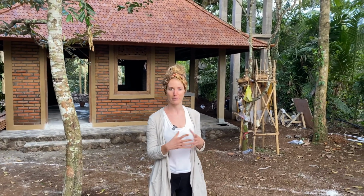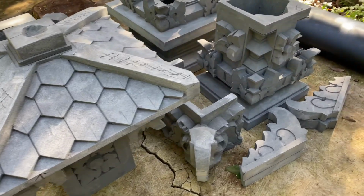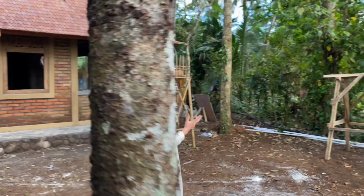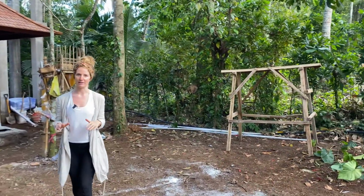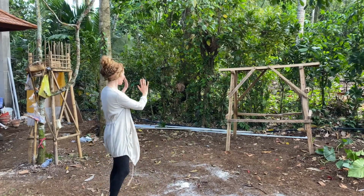So with that being said, one of the first things we needed to do before we can even have real ceremonies here is to get something called the pelinggih, which is like a small Balinese temple. We've ordered that, it just arrived this week, it still needs to be installed. But apparently it always goes on the furthest north section of the land. So we've decided to have it installed over here.